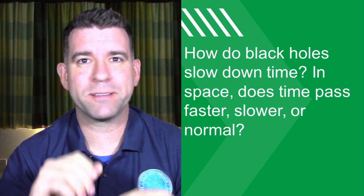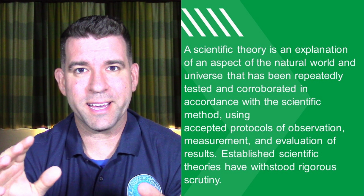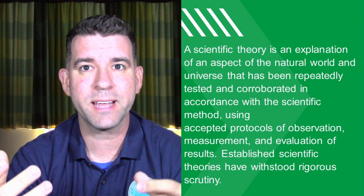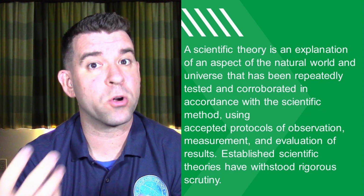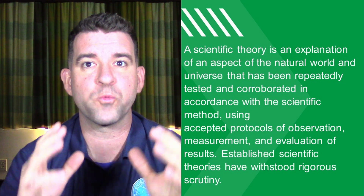How do black holes slow down time? And in space, does time pass faster, slower, or normal? To answer this, we look at Einstein's theories of general and special relativity. In science, theory does not mean guess. A scientific theory is an explanation of an aspect of the natural world and universe that has been repeatedly tested and corroborated in accordance with the scientific method, using accepted protocols of observation, measurement, and evaluation of results. Established scientific theories have withstood rigorous scrutiny.